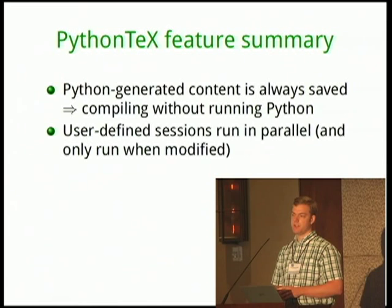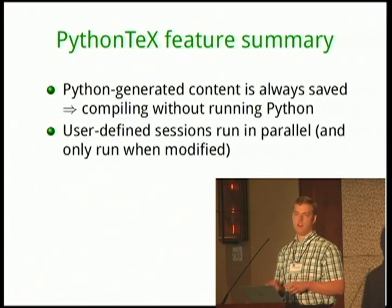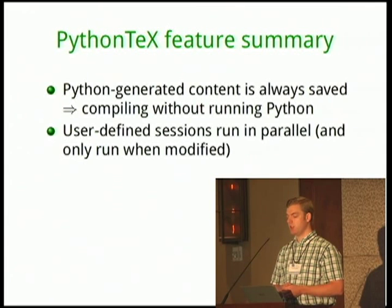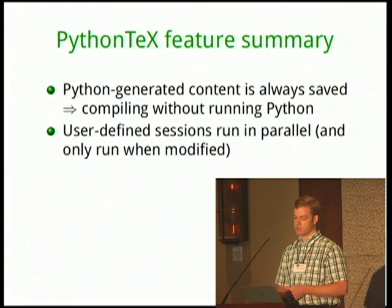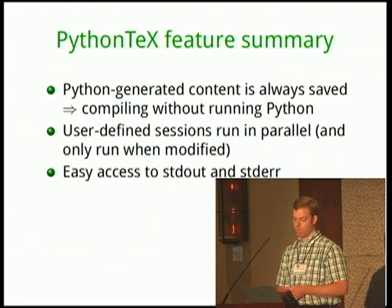There are no user-defined sessions in SageTeX and SympyTeX. All the code that you put in the document has to run within a single session. I'm allowing user-defined sessions, so if you have some slow code, put it in its own session. Sessions run in parallel with multiprocessing, so you can get some pretty good speedup there, and everything's hashed, so you only execute code when you really have to.